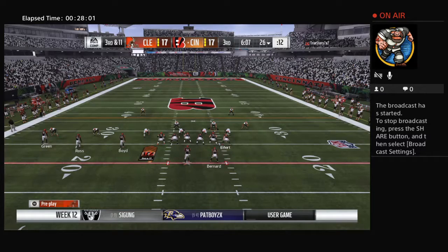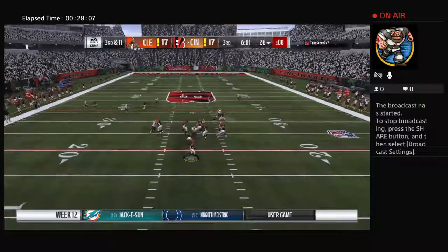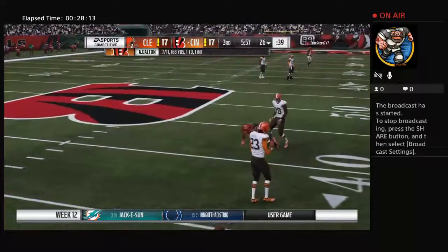Four down. Check. Nice. 368! Off the play fake to Mixon. This is Dalton, flushed to his right. And this is going to be incomplete.